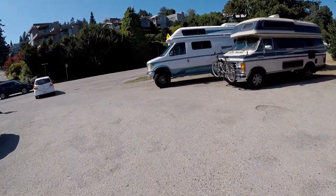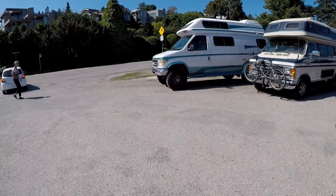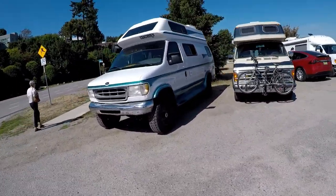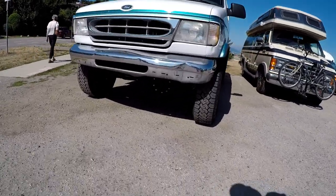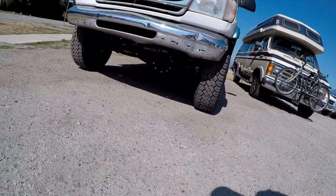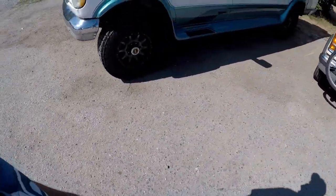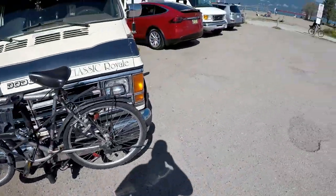This van here looks like it's a four-wheel drive. Yeah, and there you go, four-wheel drive. Looks like it's a fairly recent modification, newer wheels. Sweet.